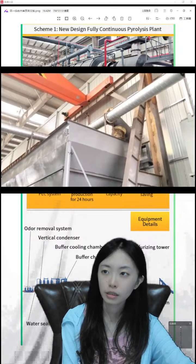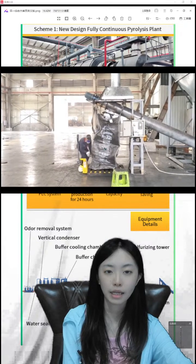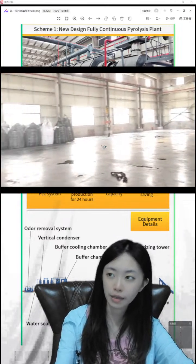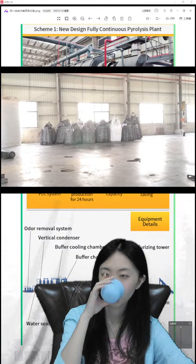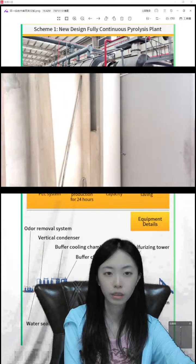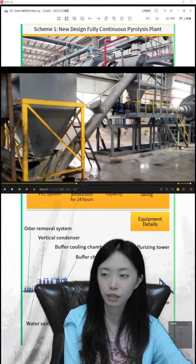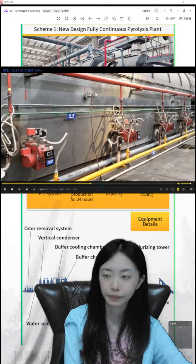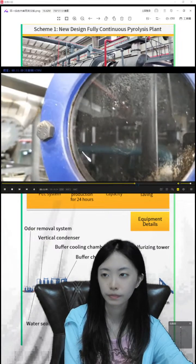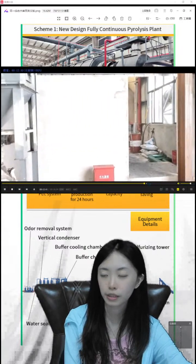The starting area, we can pack it at the same time when it is pyrolyzing, and now we need 1 worker or 2 workers, so it's much more labor saving. So you can see that for the whole pyrolysis line, we don't need any worker. It all runs automatically. We have a controlling machine to control this whole line to work.